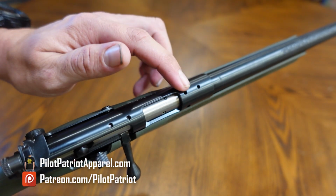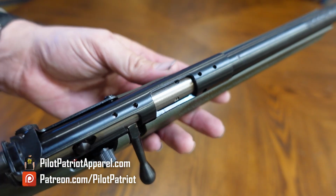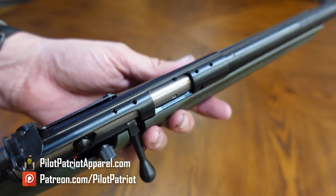You're also going to have 4 mounting holes here on the top of your receiver that you can use to attach scopes and any other aftermarket sights.